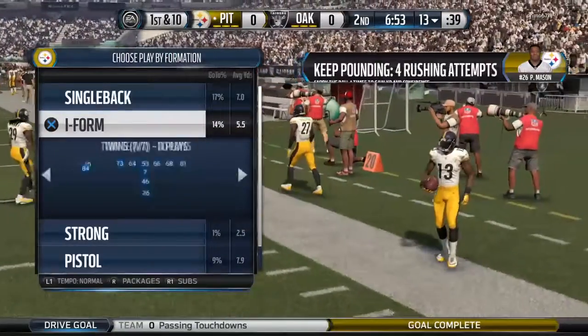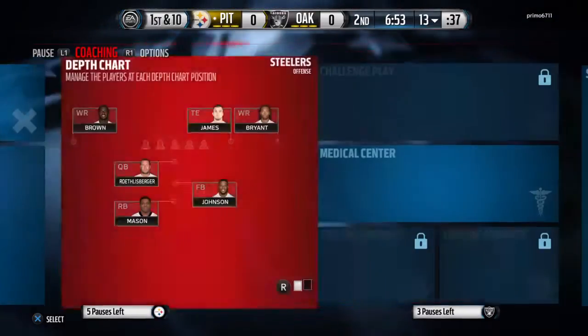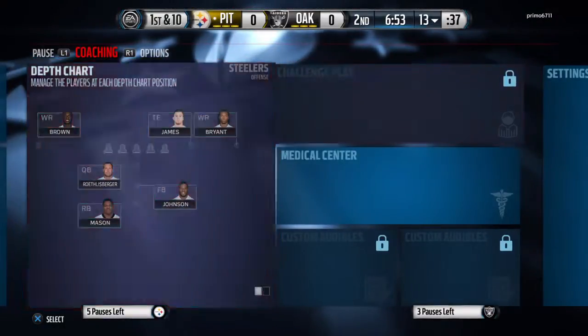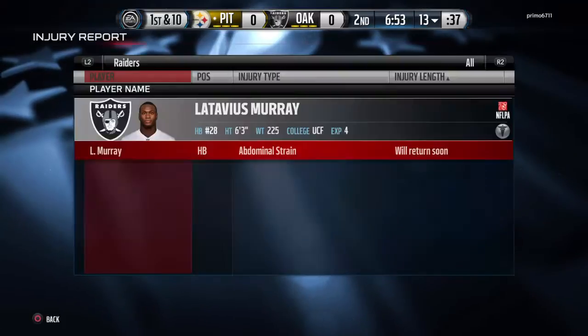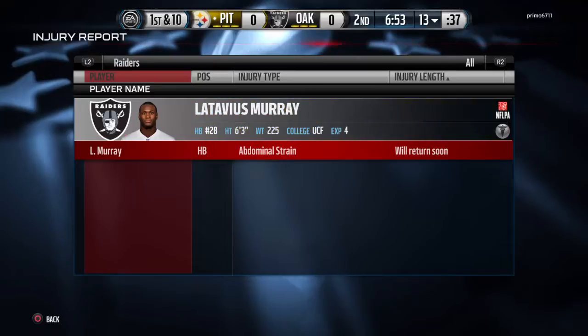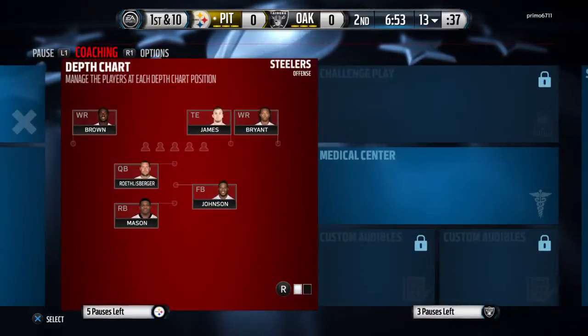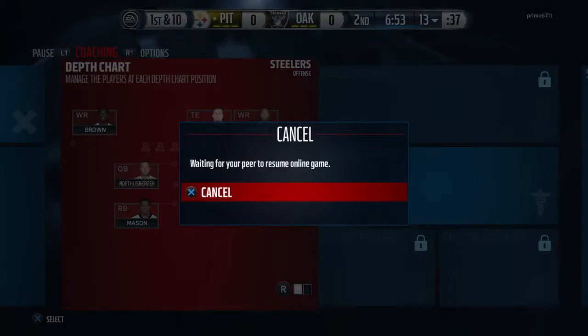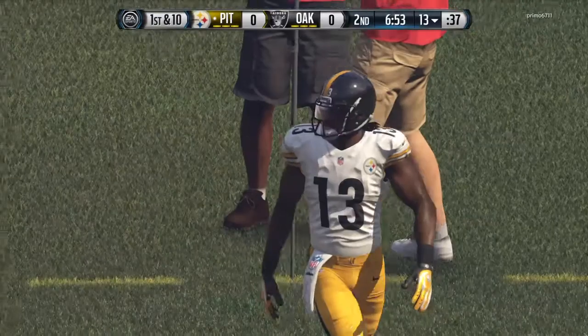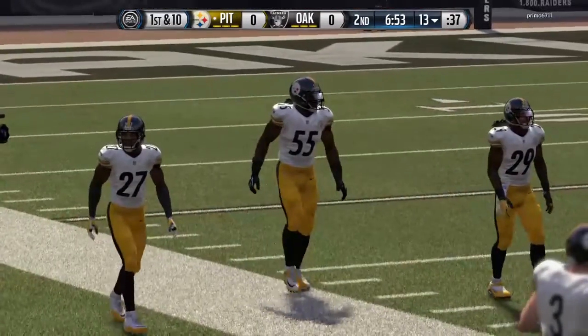That returner, when he goes to the sideline, I promise you, that special teams coach is going to rip him a new one. Hold on to the football. Lucky to get it back after that fumble.